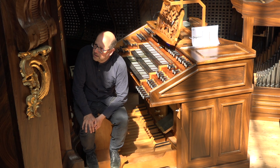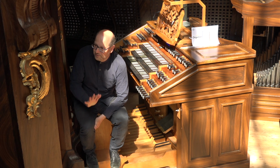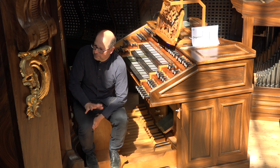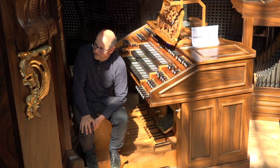I was wondering if you ever play here in a liturgical context on this organ. When I was a student, I played sometimes in liturgical context. Now I'm not in that anymore, or only very rarely. Would you improvise in as free a way when you were playing? Yes, more or less. Of course, it's functional, no? People want to sing their songs.